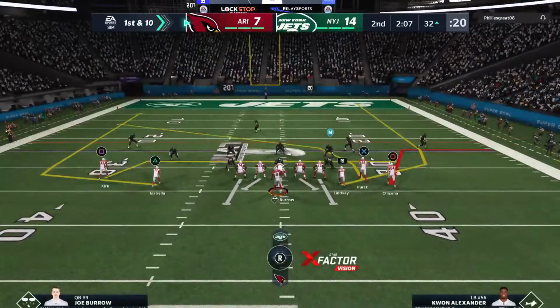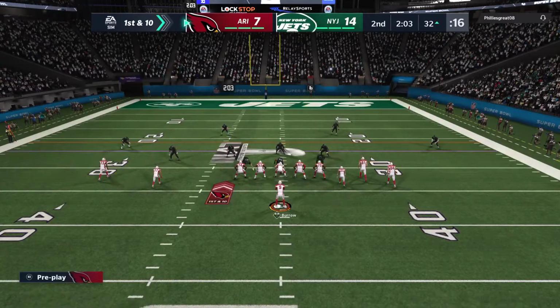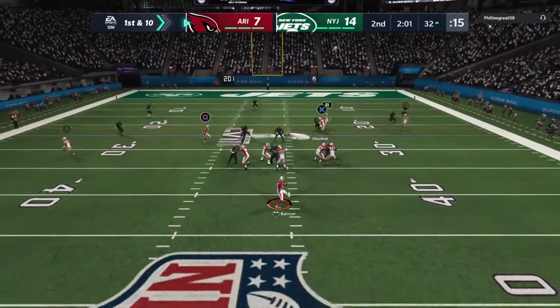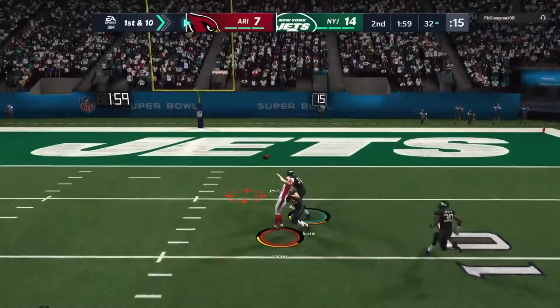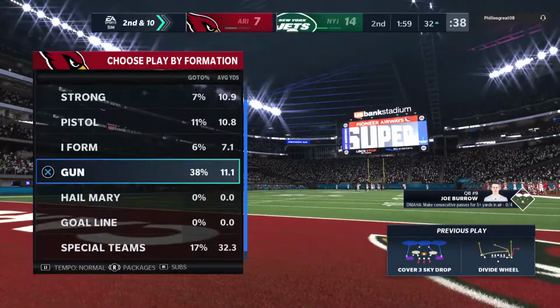From the 32 now, here's 1st and 10. From the shotgun, it's Burrow. Second quarter action with 1:59 remaining.